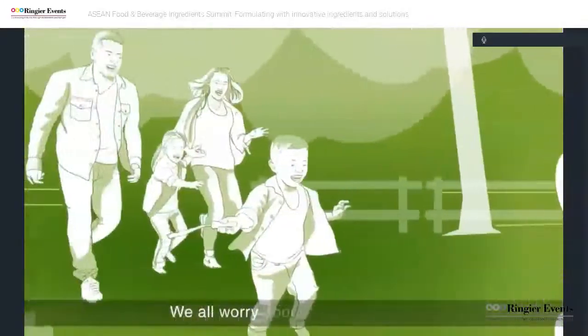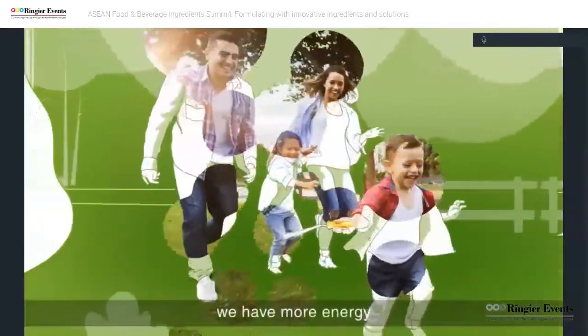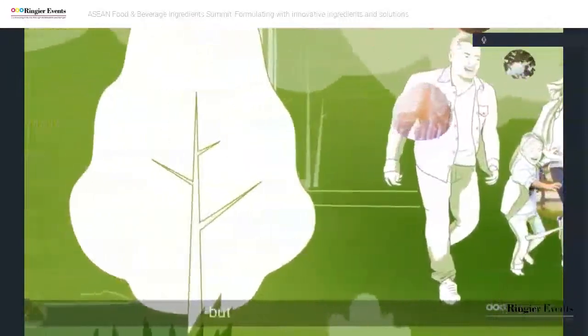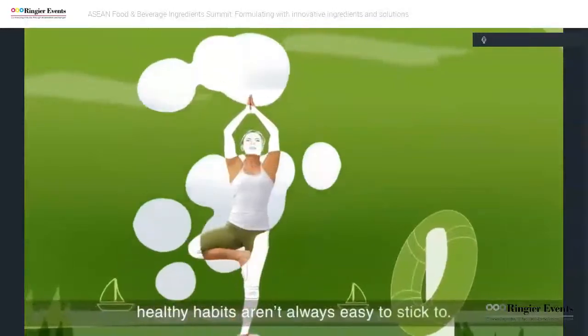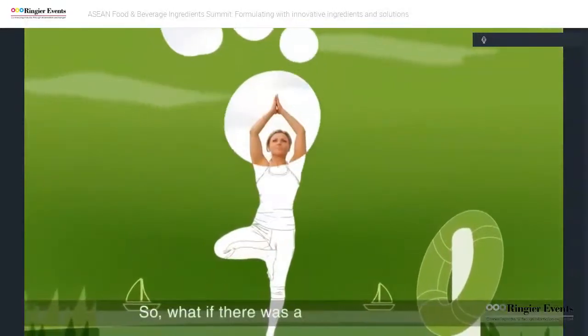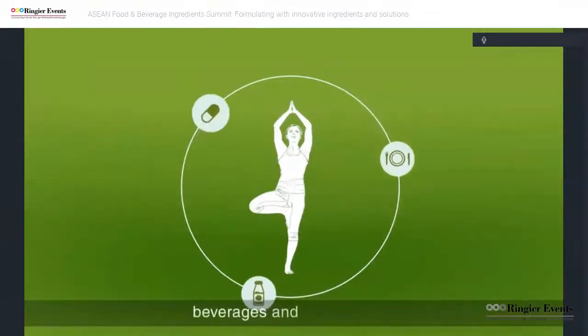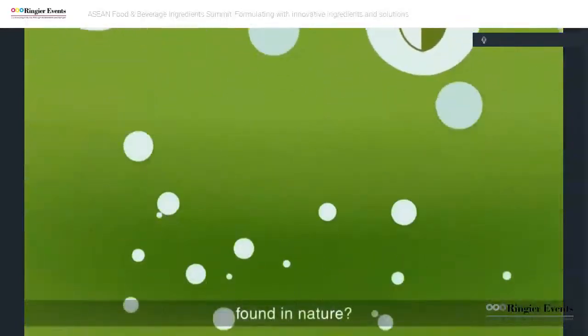We all worry about staying healthy. When we feel well, we have more energy, better mental clarity, and we're able to do what we love most. But with a busy lifestyle, healthy habits aren't always easy to stick to. So, what if there was a way to support your immune system by consuming foods, beverages, and supplements fortified with an immune-boosting ingredient found in nature?